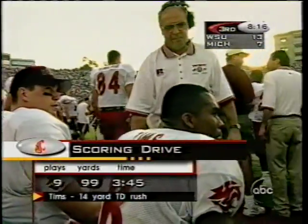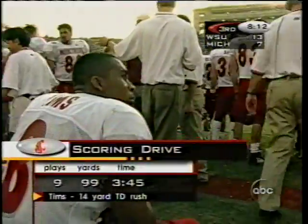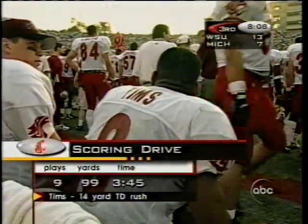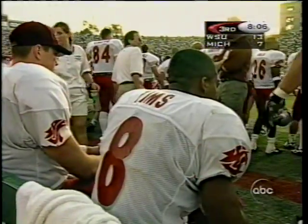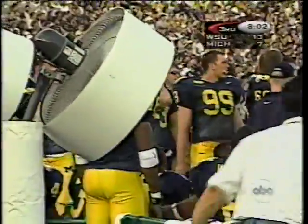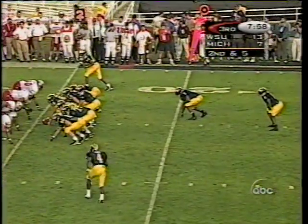Look at this, Keith. This is a big drive right here. Coming out, first drive of the third quarter. You're backed up on your own 1-yard line. You take it 99 yards. I have a lot of folks who can do 99 yards in less than 4 minutes. That's the momentum, if there is any right now. It's definitely with Washington State after that drive.